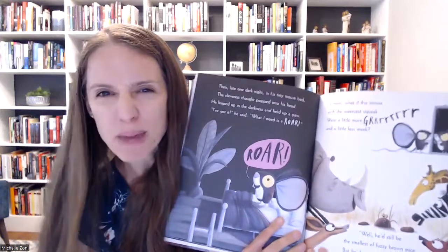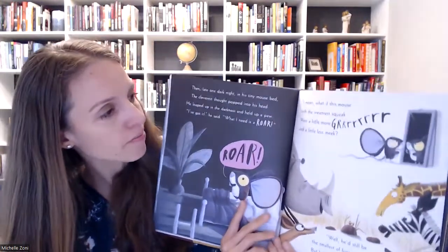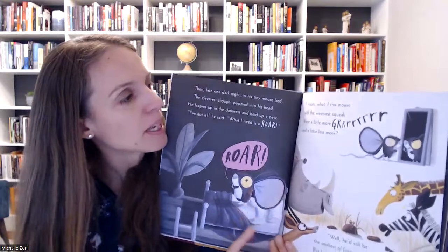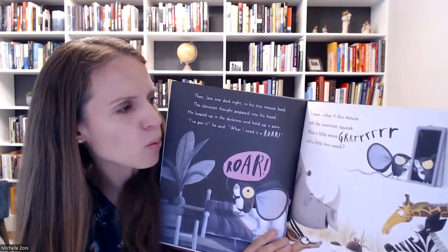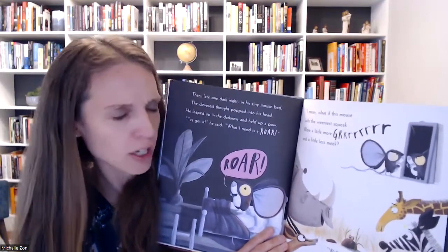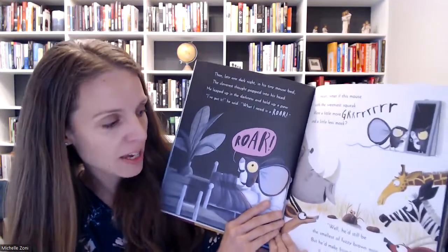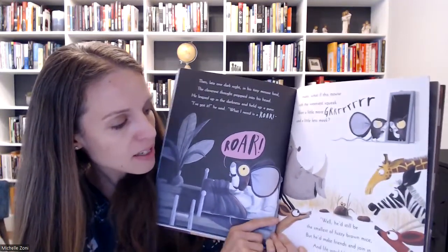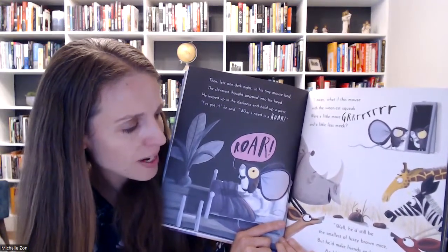Do you think that will make him as strong and brave as a lion if he roars? I don't know. I mean, what if this mouse with the weeniest squeak were a little more grrr and a little less meek? Remember, meek means shy. Well, he'd still be the smallest of fuzzy brown mice, but he'd make friends and join in, and life would be nice.